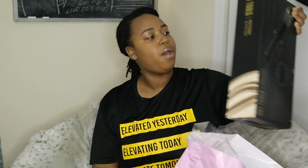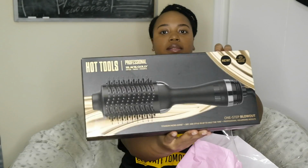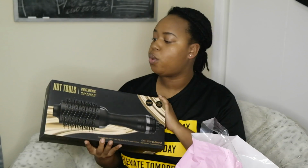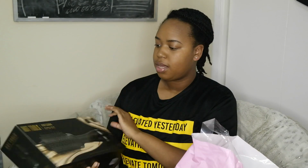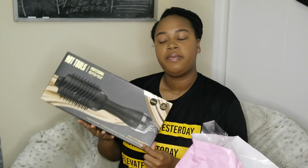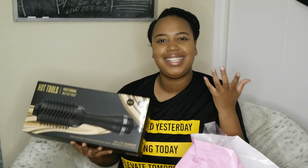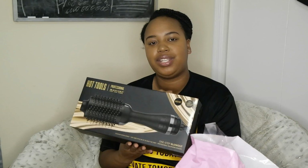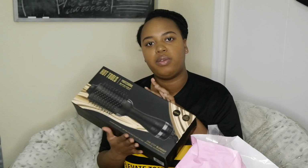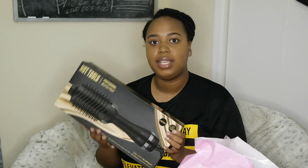So the first thing when I got into Ulta, I grabbed this Hot Tools Professional Black and Gold. I think it's a blow dryer, a 1-step blowout. It was also next to the Revlon 1-step blowout, but I got this one because it's the same price, but this is actually a lot higher. I've seen some reviews on the Revlon one, but I haven't really seen any on this one, so I kind of wanted to try this one on my hair.